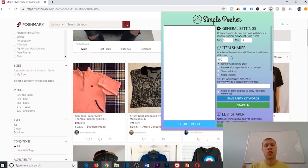But I wouldn't do it this short, because if you keep sharing over and over again at that fast of a rate, chances are you're going to get auto-captcha. If you don't know what auto-captcha is, it's not that big of a deal. It just means that you've ticked off the Poshmark algorithm and they suspect that you're using software. They have an auto-captcha system built into Simple Posture, which is good for you. It will automatically stop doing whatever you've set it to do, and a prompt will pop up on your screen that says, yes, I'm a human being, and you click it.